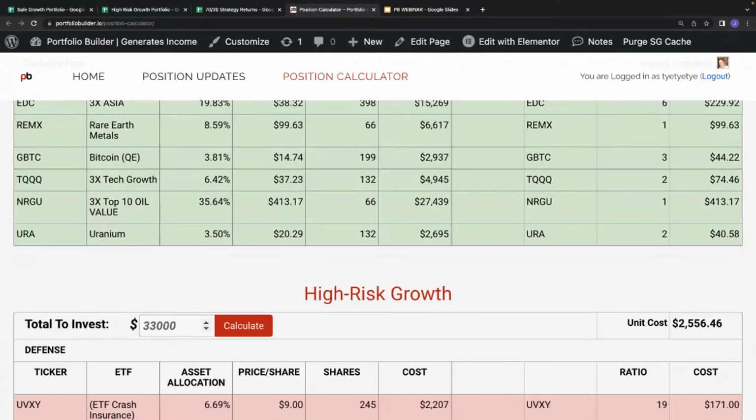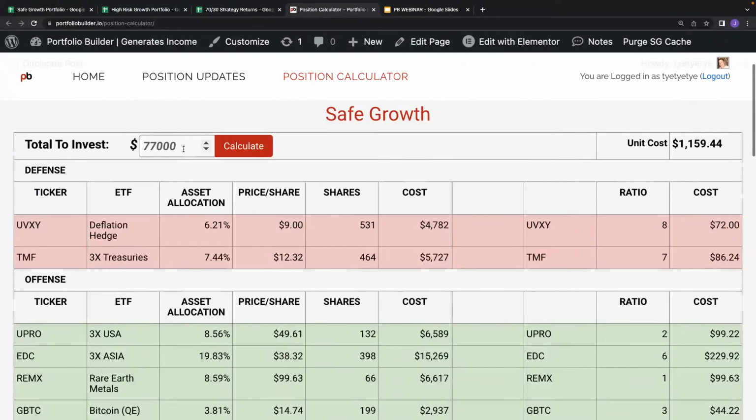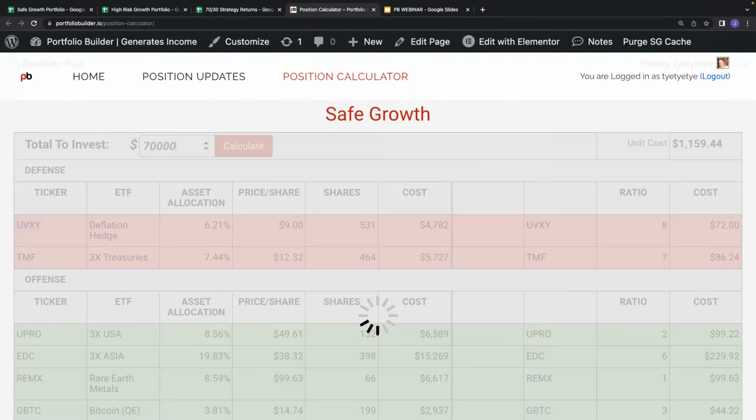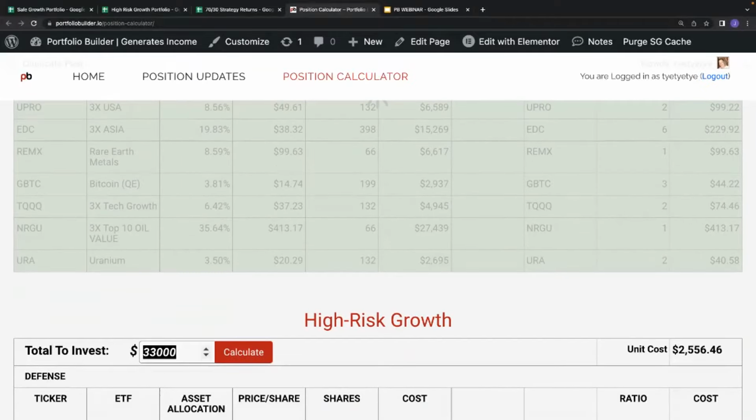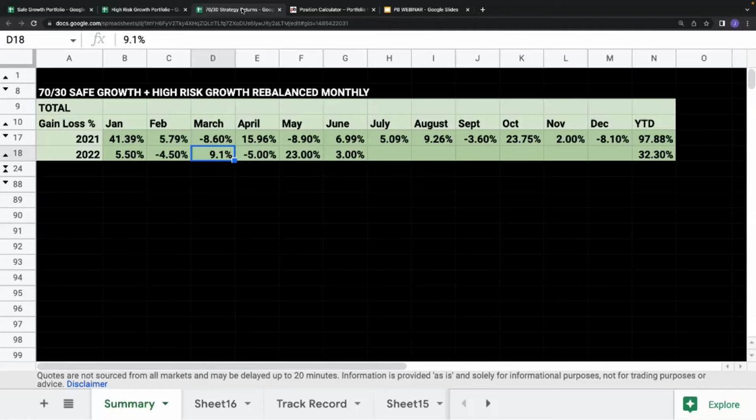Okay, now let's say we lose some money the next month. We're back to, let's say, 100,000 again. So then we say, okay, well, 70% of 100,000 is back to this. And so I'm doing that once a month, rebalancing once a month. And that's what the 70-30 return is based on.